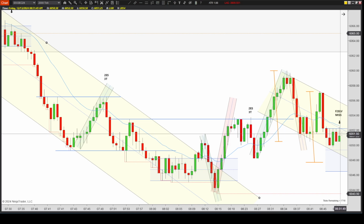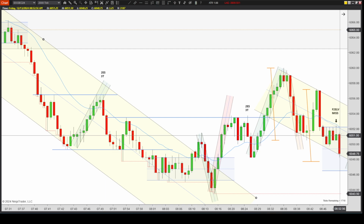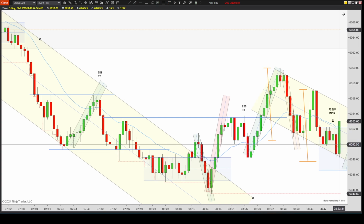So I tried to enter this. I wanted to see a clean break below here. So it first opened here, bounced around, and then when it finally broke below this candle by one tick, I dropped my order at the lows of this. But it was so aggressive, it never came back to pick me up. It moved down, I think, one point or 5 or 6 ticks, and I knew the trade had already been made, so I canceled it.